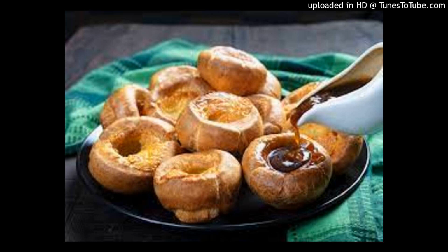Take your now hot tray out of the oven and pour some mixture into each segment. Because the tray is hot, you should see the mixture starting to cook straight away.